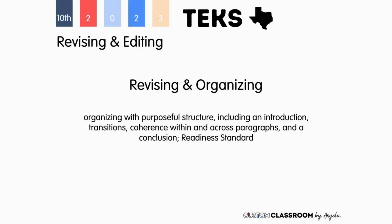When I looked a little bit closer at specifically the revising and editing TEKS, I found that every single test had a lot of questions that focused on revising specifically. And then a pretty popular trend was also focusing on organizational standards such as introduction, conclusion, transitions, etc.